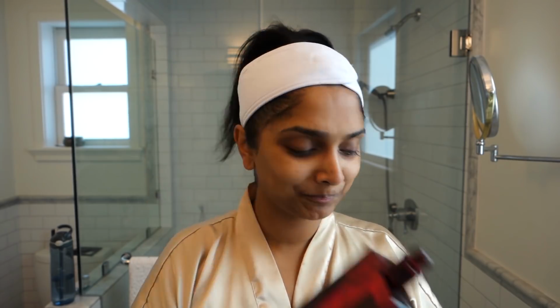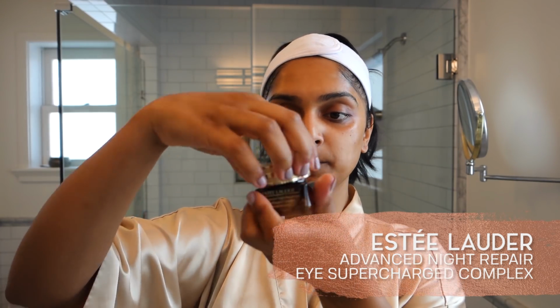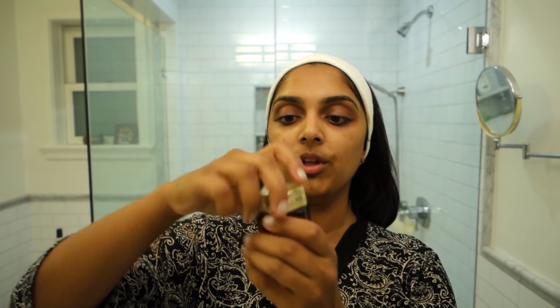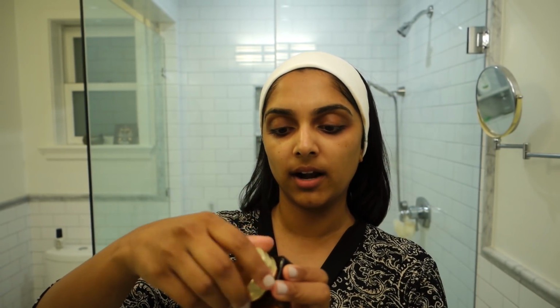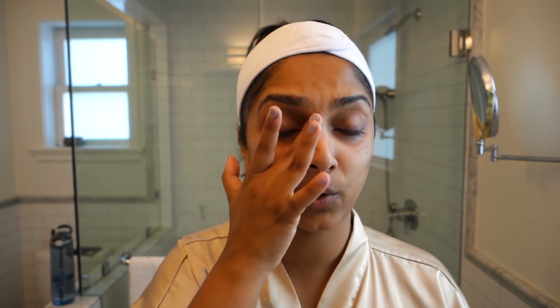Like, it's pretty beautiful. Next up, I'm gonna talk to you guys about my eye cream. You've heard me talk about this before, and it is from Estee Lauder. It is the Advanced Night Repair Eye Supercharged Complex. This repairs and dramatically reduces the look of every key sign of aging, including puffiness, lines, and dryness, and helps reduce the signs of dark circles. And for me, the biggest thing is it keeps my under eyes feeling nice and hydrated, which I think is key because whenever I'm wearing concealer or corrector under my eyes, you want to make sure that your under eyes feel nice and hydrated.